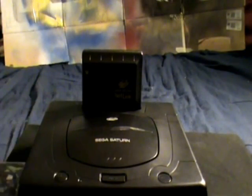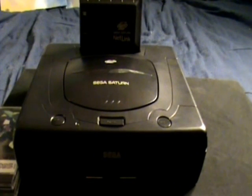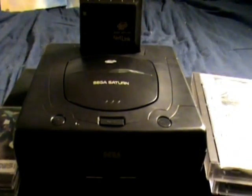So, a lot of people dismiss the Sega Saturn, and, you know, it can do everything that modern systems can do today. You could browse the internet, play online multiplayer first-person games in co-op and versus mode. You could listen to music. You could watch movies with the addition of a video playback card.